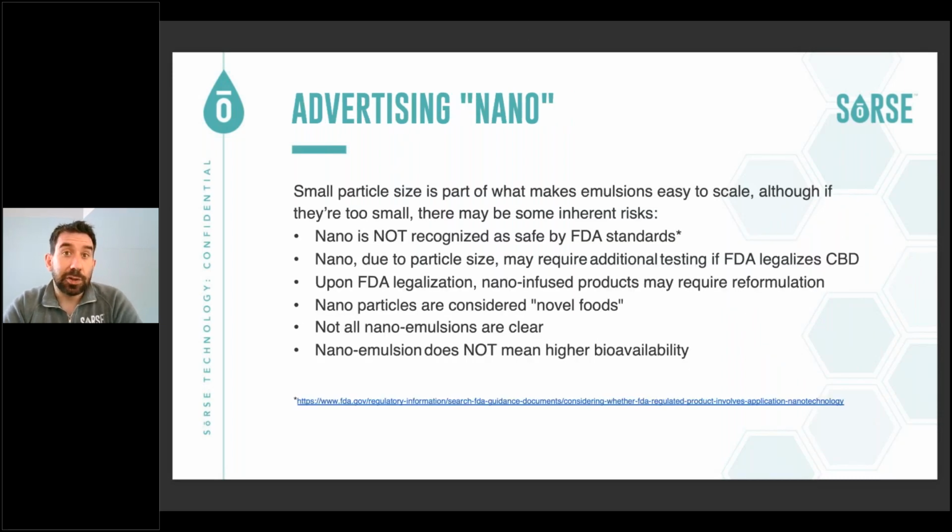A word then on nanotechnology or nano encapsulation or nanoparticles. Nano is a term widely seen in the CBD industry, and it refers to the size of the particle. Small particle size is what makes emulsions easy to scale, although if they're too small, there are some inherent risks. Nano is not recognized as safe by the FDA in the US. Nano, due to its particle size, may require additional testing and some reformulation if there are changes in the rules.